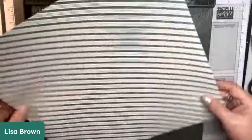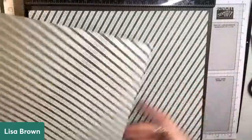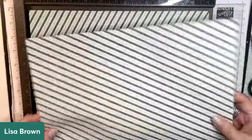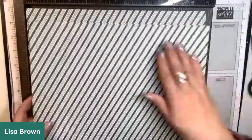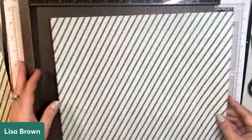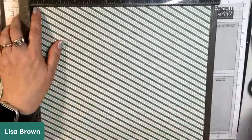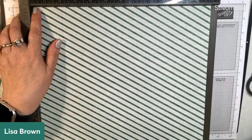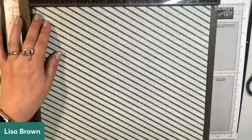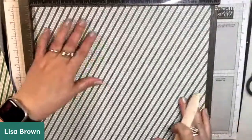I'm going to use this diagonal stripe, and I'm going to try to get them going the same way if I can. And it doesn't really matter. Let me see. There we go. So I'm going to call this my top. Okay. And so I'm going to score that at 1.5 inches. So I'm going to line it up, put the corner up here in the Simply Scored scoring tool, and just pull it down. Okay. Then I'm going to score the other 3 sides at 3 inches.